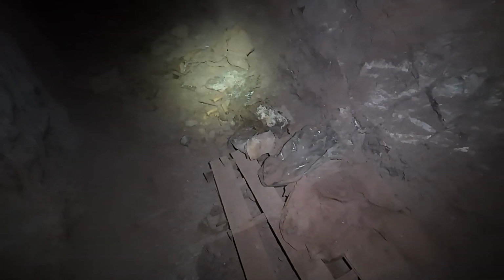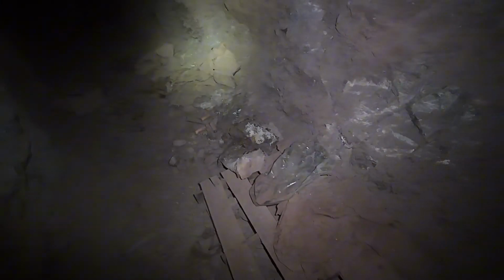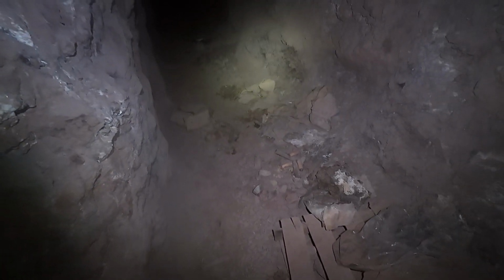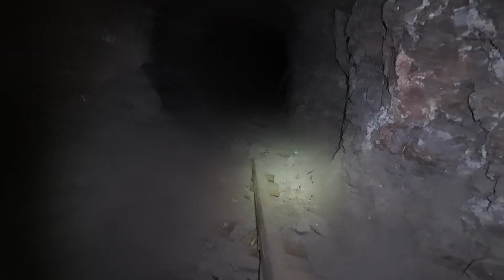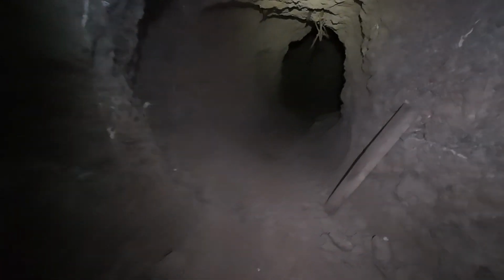Danger, no smoking. Oh yeah. I really don't want to walk through here. Like I said, this level isn't our goal. So go see where Austin's at and continue down.